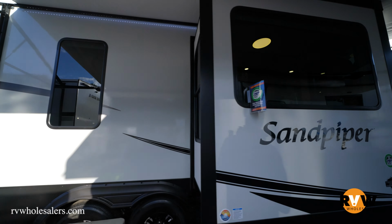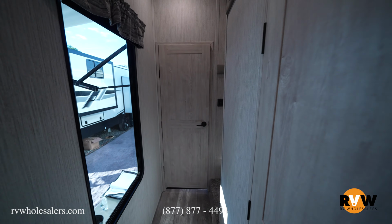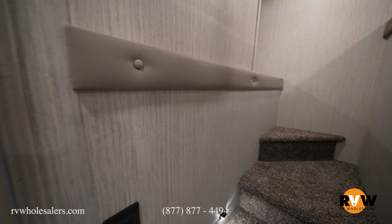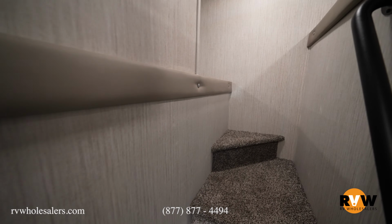Then we'll move next. We're coming back down as we keep going to the rear of the coach. Now we're going to come up to the loft area, which is great for grandkids or even adults to sleep up here. So we've got a loft on this side with 2 beds, plenty of storage up here. And then directly back across, you can go either right or left as you come up the stairs. You're going to see that you've got another place to sleep someone as well. So this is called a full loft and a half loft.